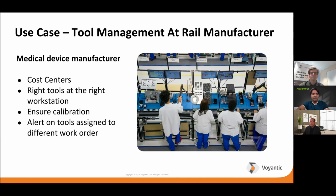The number one problem is financial, which is cost centers. In a manufacturing facility, you have multiple lines, and you have cost centers assigned to each line. If something like equipment moves from one line to another, it's actually financially a problem because it cannot be allocated correctly in terms of the cost center. We briefly talked about the right tools at the right workstation and why it is very, very important that the tools that are designed for or calibrated for a specific line or work order or workstation should exist there. They should not move anywhere else.